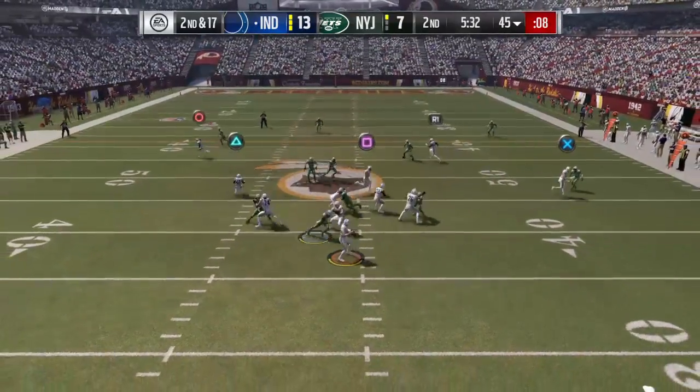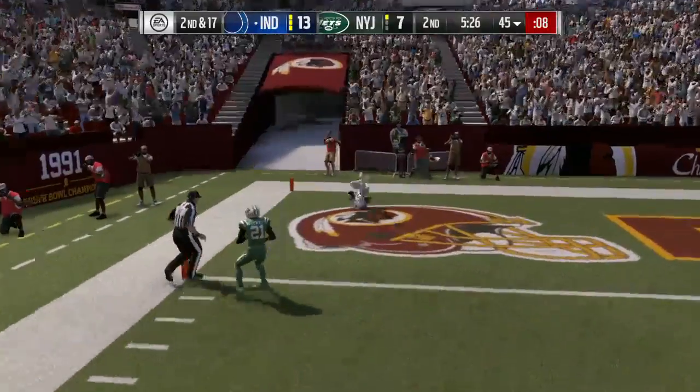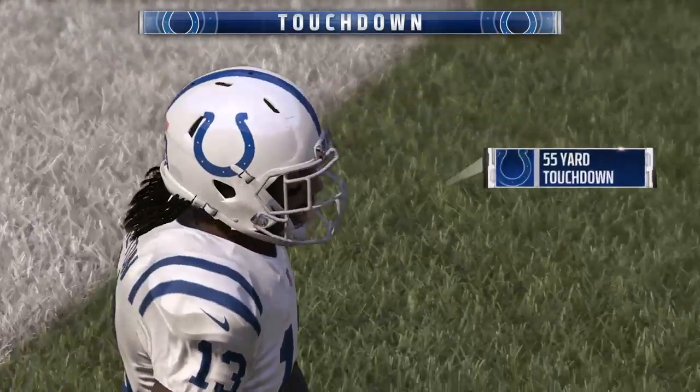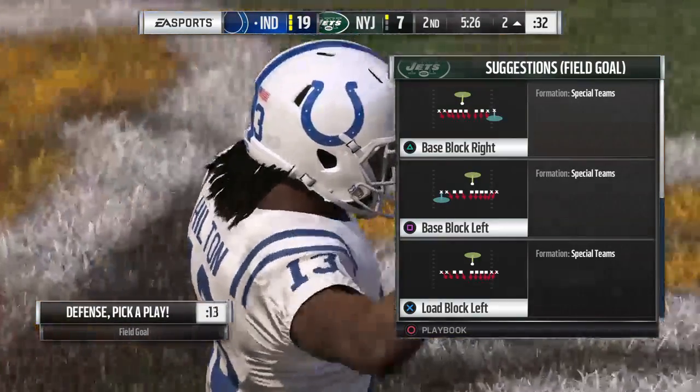Here's Luck now on 2nd down. He's got it to Hilton. T.Y. Hilton, nobody to beat. Touchdown, Indianapolis. T.Y. Hilton, 55 yards. And the Colts add on to their lead.